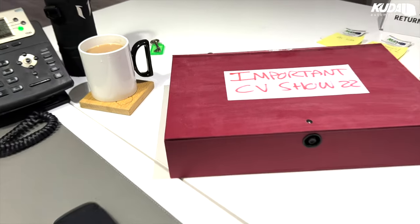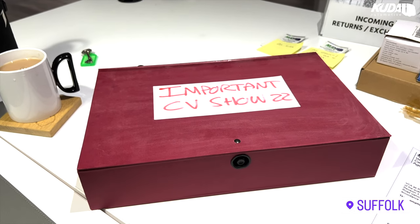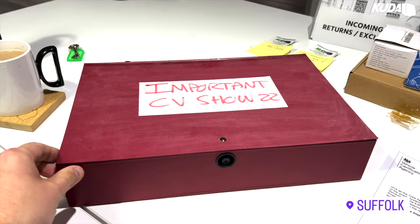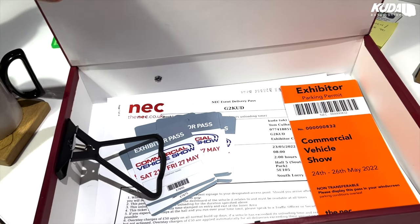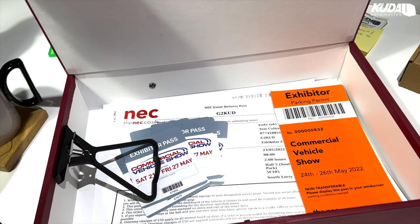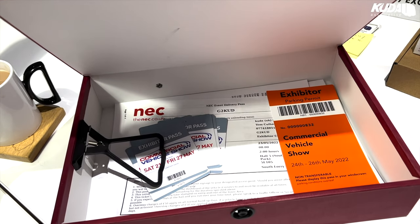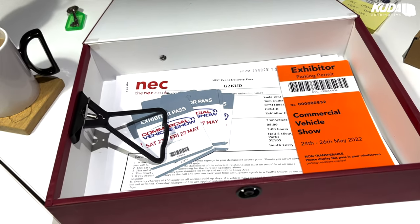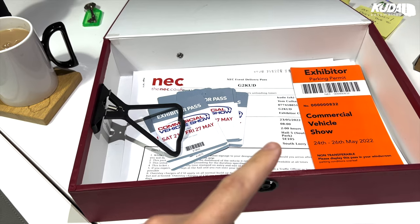One of the reasons I like to get in early, the day before the show, is so I can check all of the important paperwork, the paperwork that I think is important. Things like vehicle passes, exhibitor passes, delivery passes. Many of you may not be aware, but when you turn up at the NEC, you can't just drive your van or truck to your stand. You have to book a slot.